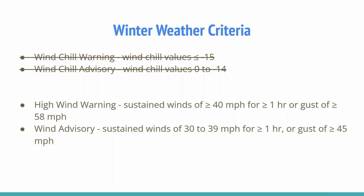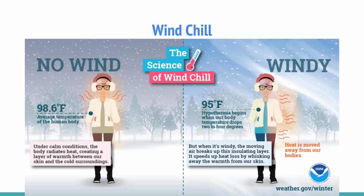Again, in wind advisory, we very rarely have sustained winds of at least 30 miles an hour for at least an hour. Much more frequently, that's when we have a gust of at least 45 miles an hour. And if the 58 miles an hour number sounds familiar to you from somewhere else, that is the criteria that we end up using for severe thunderstorm warning. So severe thunderstorm warning is for any gust of at least 58 miles an hour. A high wind warning is when we're expecting that on a broader scale to have a gust of at least 58 miles an hour.